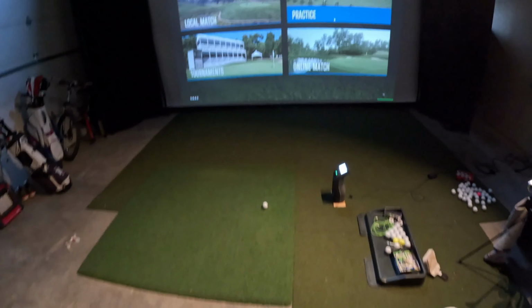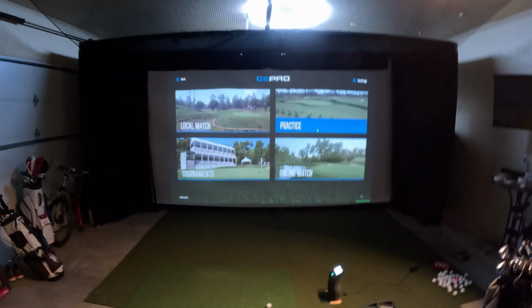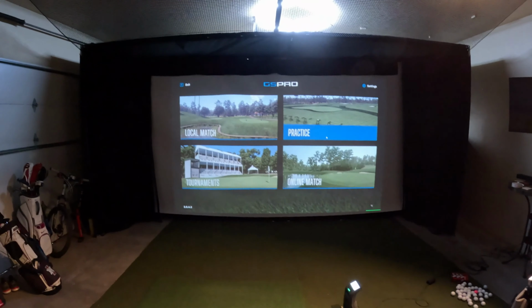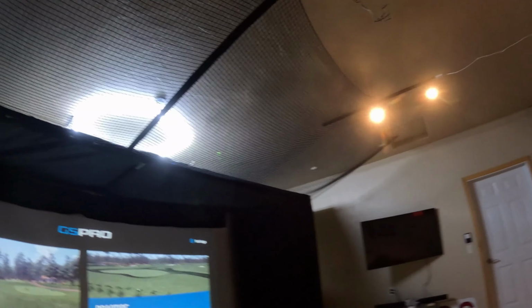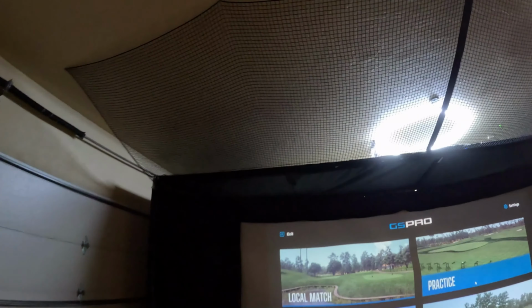And then this is the setup. Basically everything in here is what I had in the other place. The big 18-foot wide enclosure, 9-foot tall. I did install this catch net up above, because I had some holes in my ceiling I was a little disappointed in. So I put the net that's actually supposed to be under here up above to catch stuff. You can see it's catching tees and stuff.